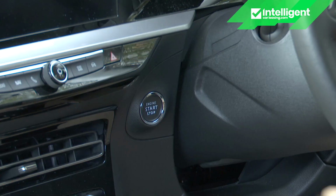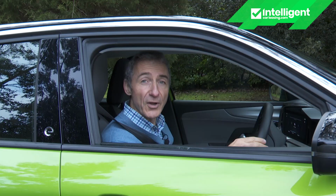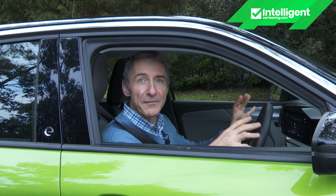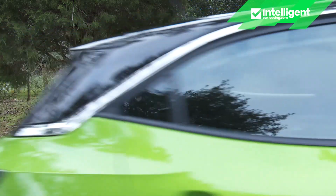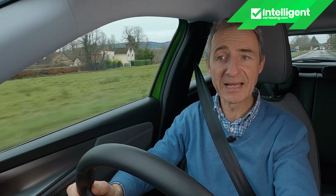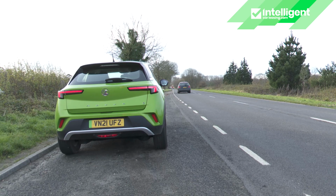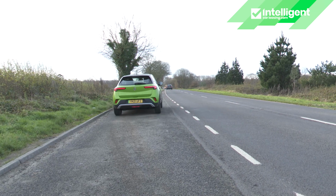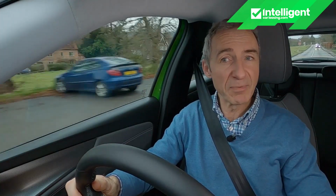A click on the start button is accompanied by a beep and an illumination of the instrument panel, which includes a green ready signal. So, time to see if this little EV is as energetic as it looks. Well, it doesn't feel quite as urgent away from rest as its Corsa E showroom stablemate, but it's not slow. 62 from rest takes 9.2 seconds. It does share all the same mechanicals that you'll find in that EV Super Mini though.